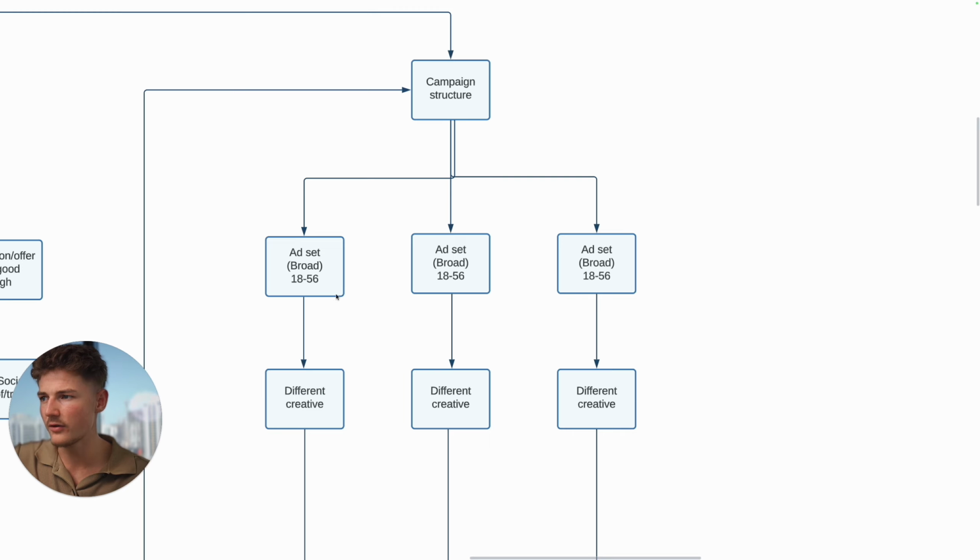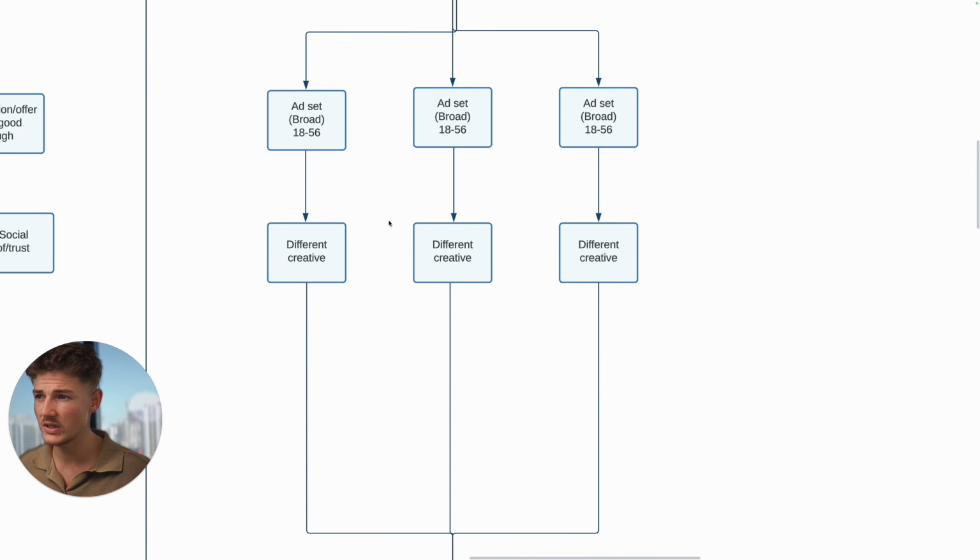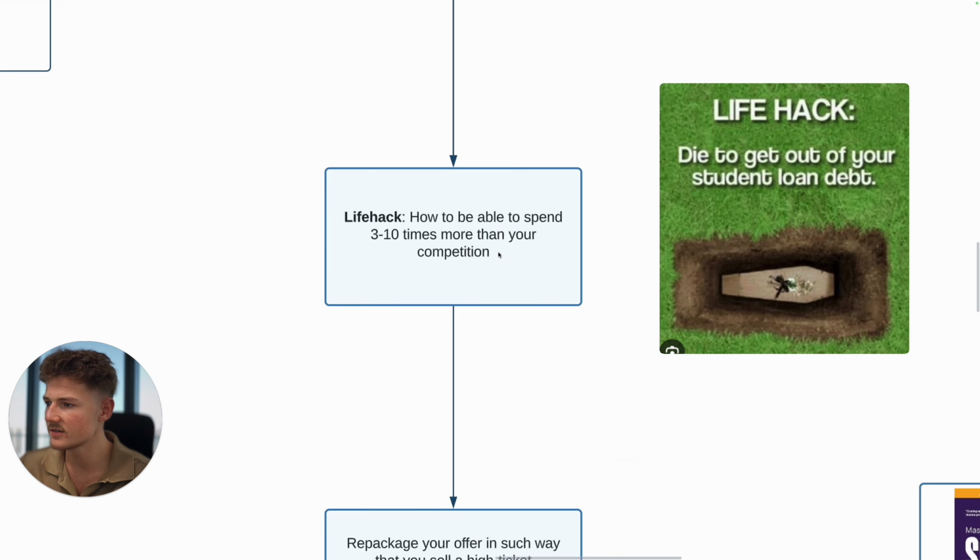So let's say that we're getting a $45 booked appointment over here, and we are getting $60 to $90 booked appointments over here. What I would do is I would just turn off these 2 ad sets and put all the budget over to this one right here that obviously performs better, and we're getting cheaper prices over here. 3 different ad creatives, that's what I would do. So let's go down to the life hack.